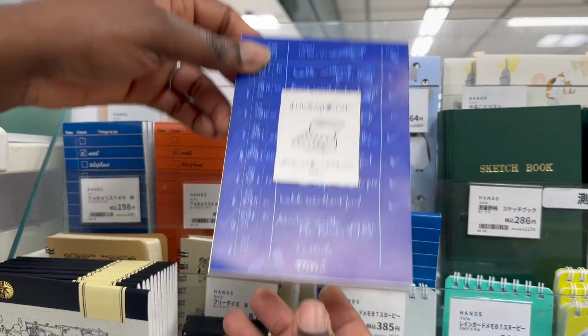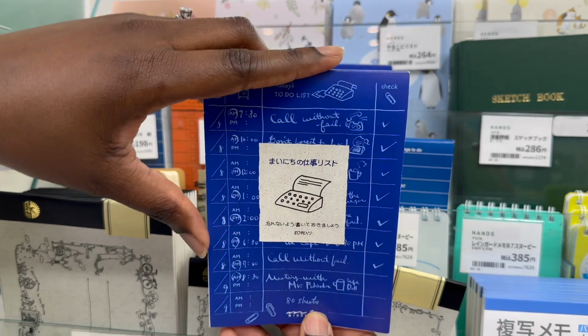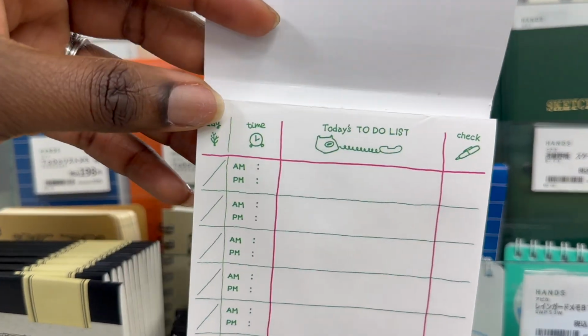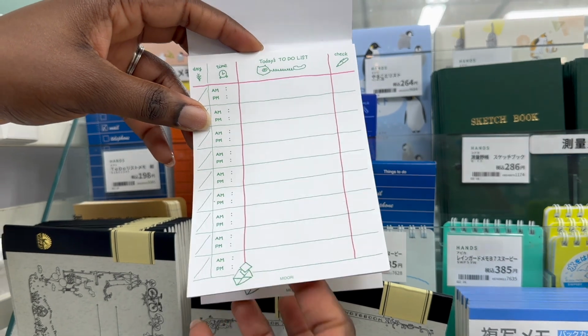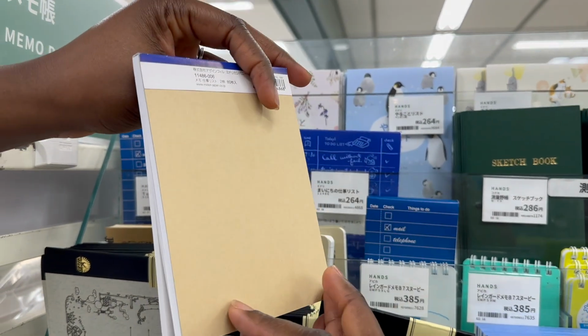Now this one here is a bit bigger than the one I showed you before, and this is also a to-do list. This one is good for grocery shopping or anything like that. This one comes with the AM PM to give you a little bit more flexibility in what you can do with your to-do list.